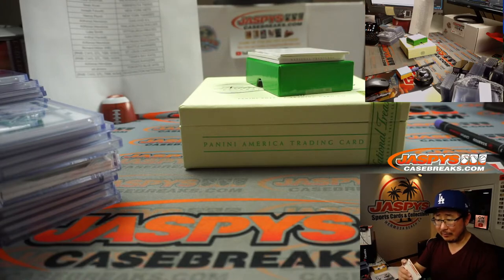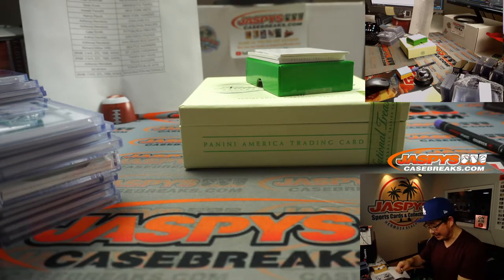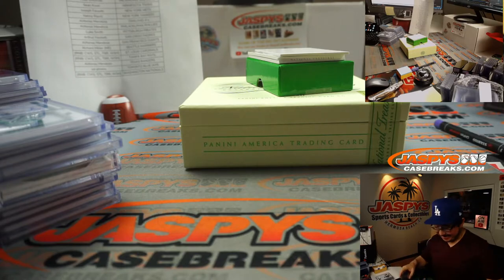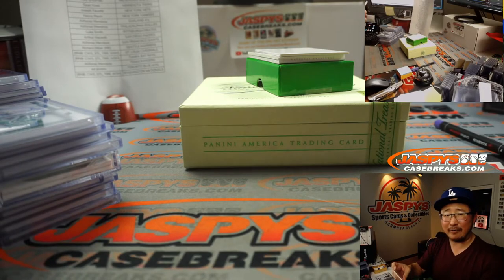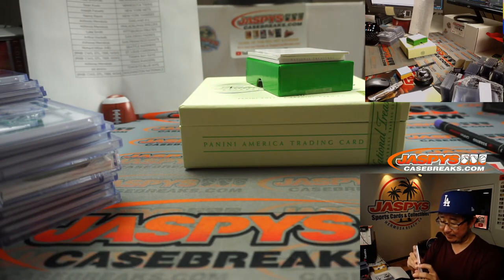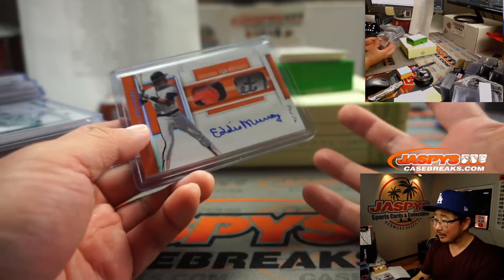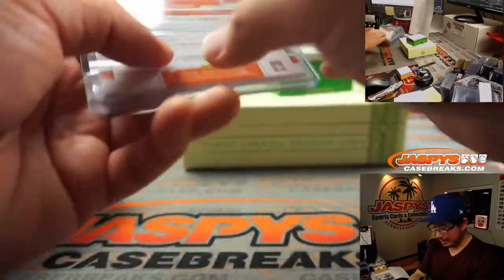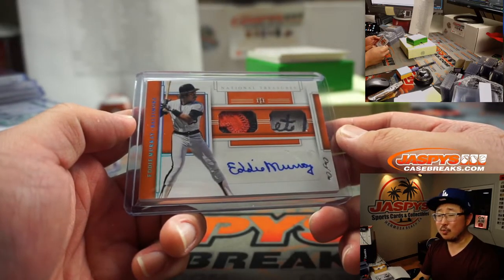I feel like you almost never see Eddie Murray autographs. Oh boy, Arthur King. I apologize. Yesterday, King was being like, you know what? After NT, I'm retiring from group breaking. This is it. It's just not working out for me. Well, just like Michael Corleone in Godfather 3, pulling you back in. Eddie Murray, dual relic, one of one. For Arthur King and the Baltimore Orioles.